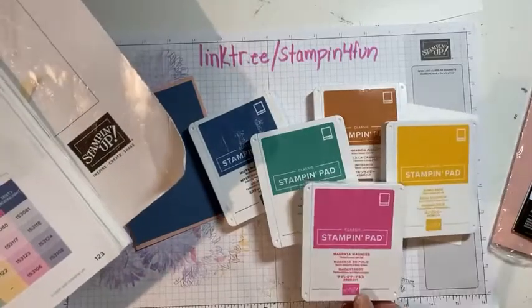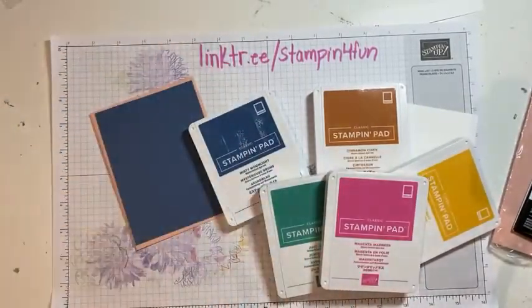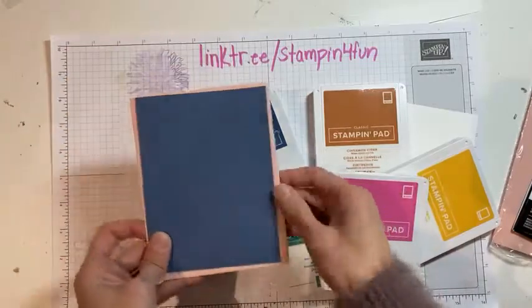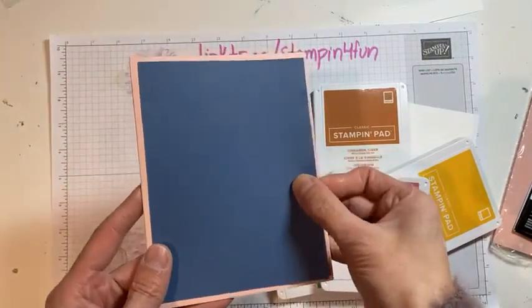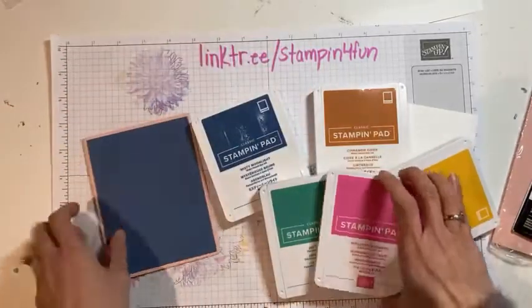Oh, I might have a little sad face about Magenta Madness. Okay, so just a reminder, I'm going to have a sadness about Misty Moonlight going. I do like that one a lot. And it pairs so nicely with the Blushing Bride, doesn't it?